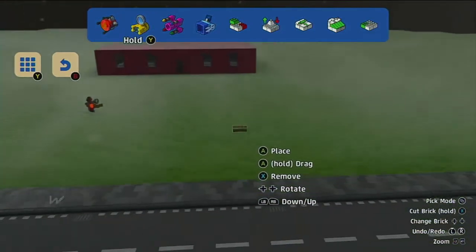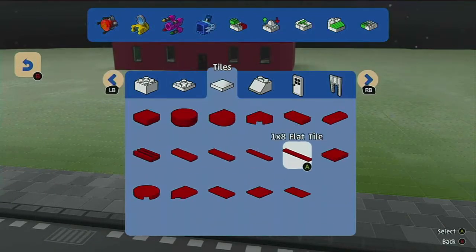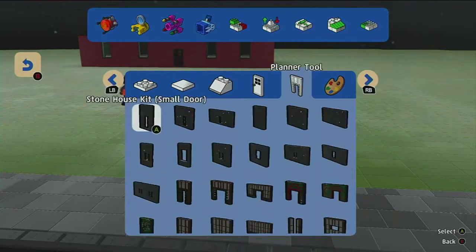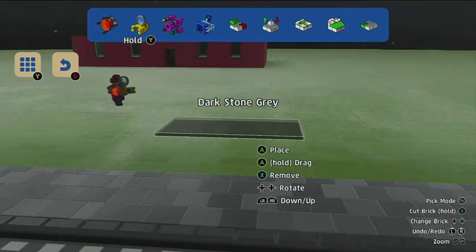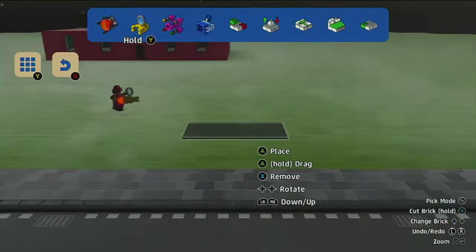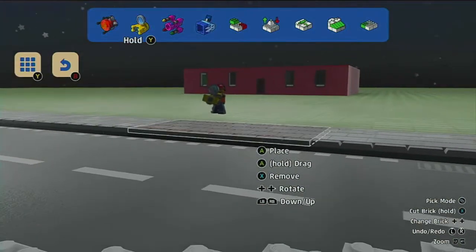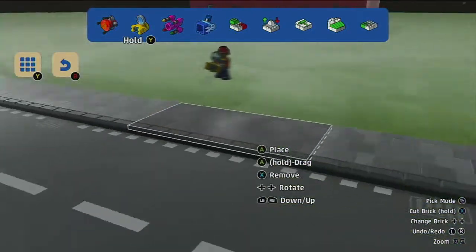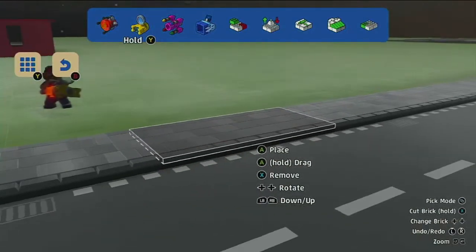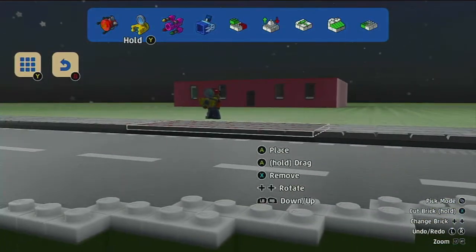Okay. Let's get an 8x16 tile in the dark stone gray. And what we're gonna do, there's another way you can carve out things in your sidewalks, for this instance, because we want to make an entryway to get into the school.